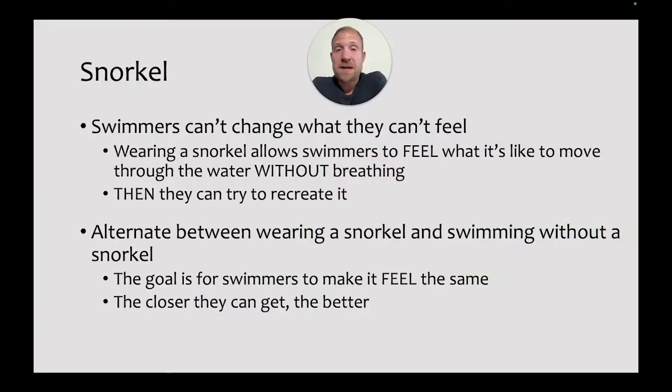So as we've talked about, the sensory aspect is really important. And swimmers can't change what they can't feel. And so this is where we can use a snorkel strategically to help them do so. So you have them wear a snorkel and have them pay attention so that they can feel what it's like to swim freestyle without any disruption of the breath. Then they take the snorkel off and they try to recreate those same sensations even when they're breathing.